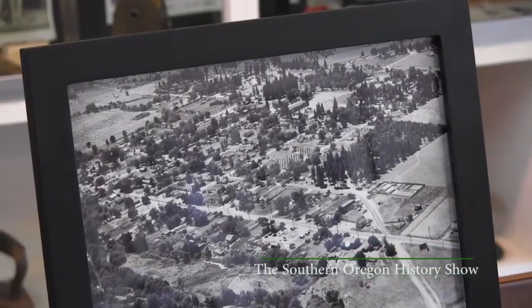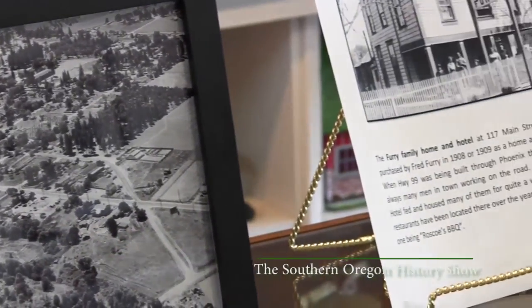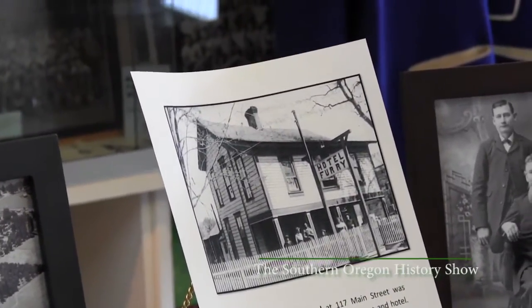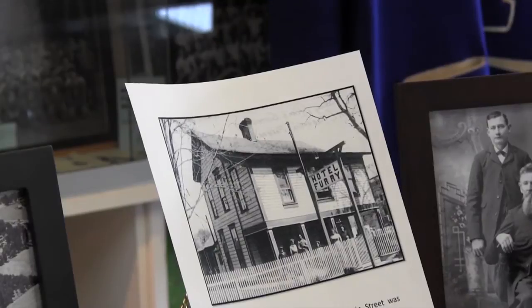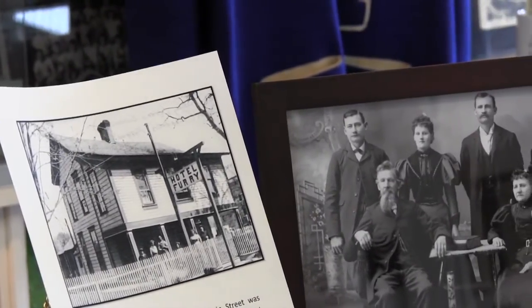We have a lot of old pictures. Some places are still in existence here in Phoenix, others are no longer here. But we have a large collection of old photographs of buildings and people from around the Phoenix area.